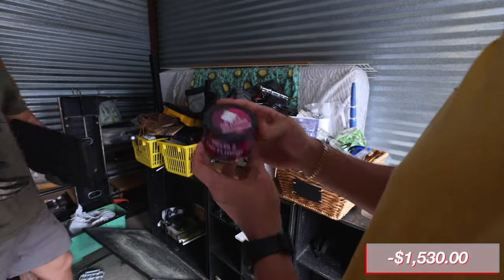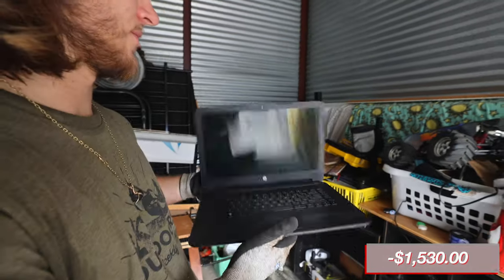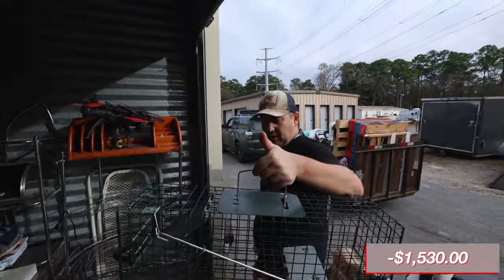Delta 8 THC flower. Empty. Really? It's empty, but I told you guys, he was up to something no good. We got an HP. I don't think it works. All right. Computer. Junk. A small animal trap, a have a heart trap. Yeah, probably $10?